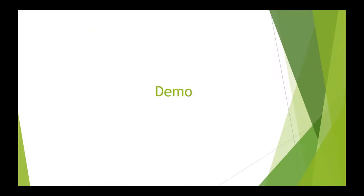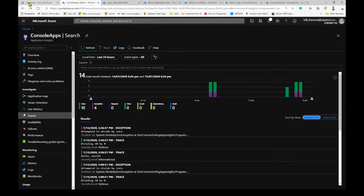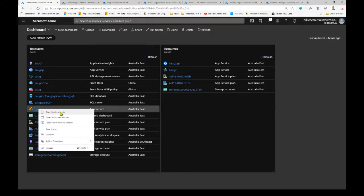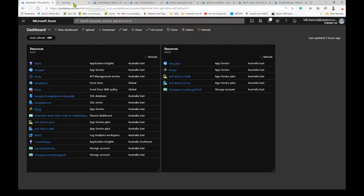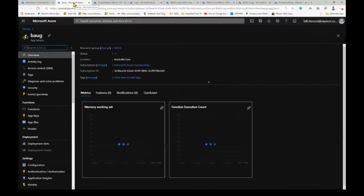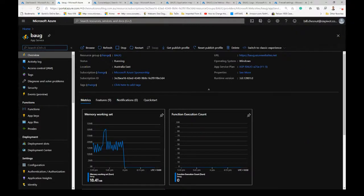I'm going to spend most of the time in this demo here. So if we go back to our dashboard and open up, let's see, we'll pick the function app, and I'll open that in a new tab. That'll open another window for Azure. And this is a function app that I created through the portal.